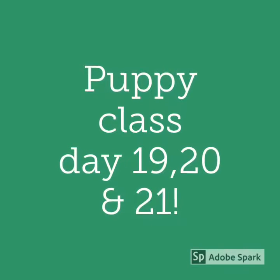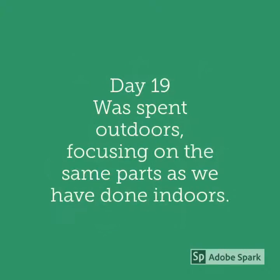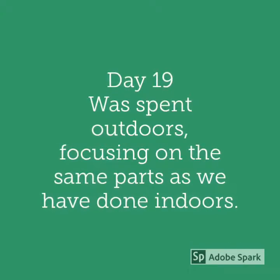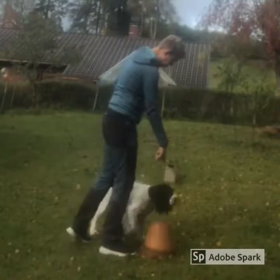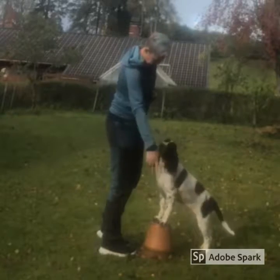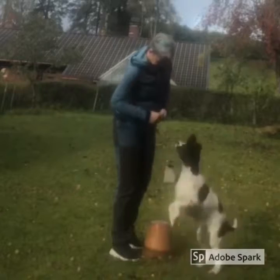Puppy class, day 19, 20 and 21. Day 19 was spent outdoors, focusing on the same parts as we've done indoors. First, stepping on and off things to begin our hind control training.